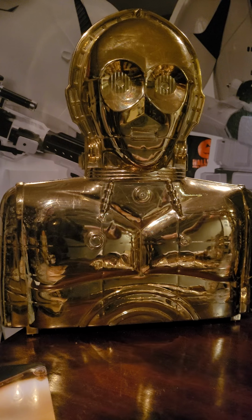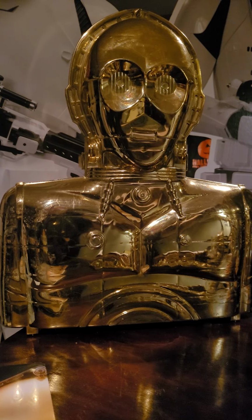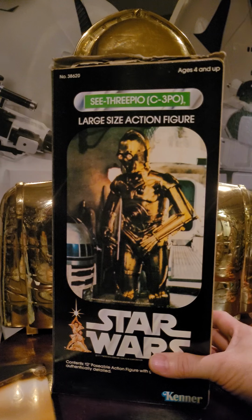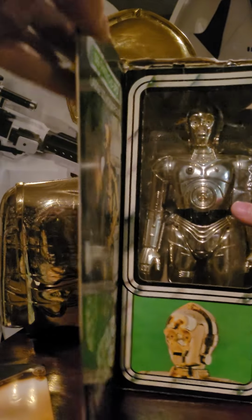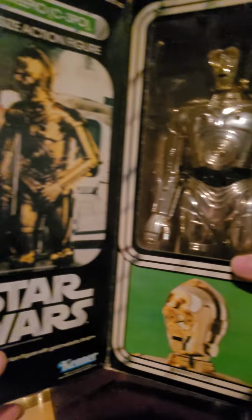So in 1980, Kenner Toys released a large size action figure collection. And my mother made sure we had them all. And I remember ripping open Chewbacca and the Stormtrooper. 3PO obviously was included. Now this is a vintage Kenner box.